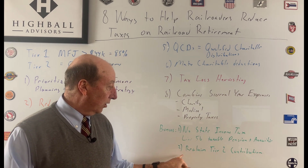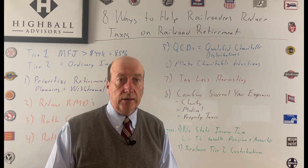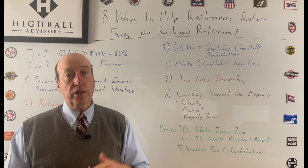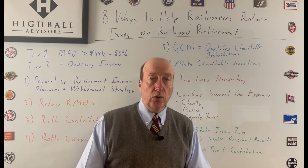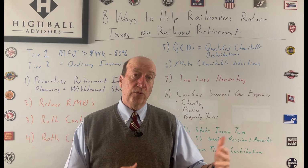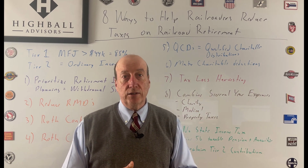And then the other one is also to reclaim your Tier 2 contributions in retirement. I'll do a video on that later, but remember, Tier 2 is not a tax, it's a pension contribution, and those can be reclaimed throughout your railroad retirement years. So anyway, this is a little roadmap to help you out with the taxes coming forward this year and years going forward. Until the tax laws change, we'll stick to this strategy for now.